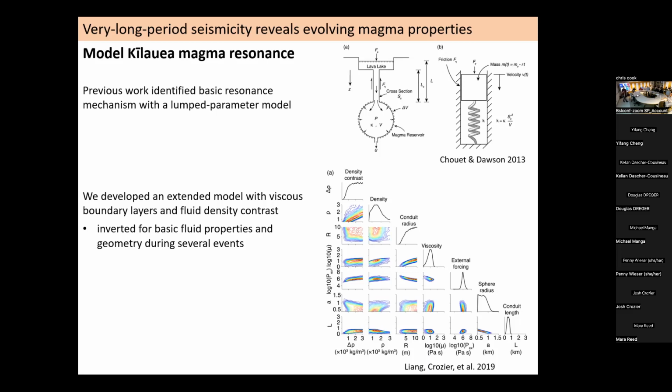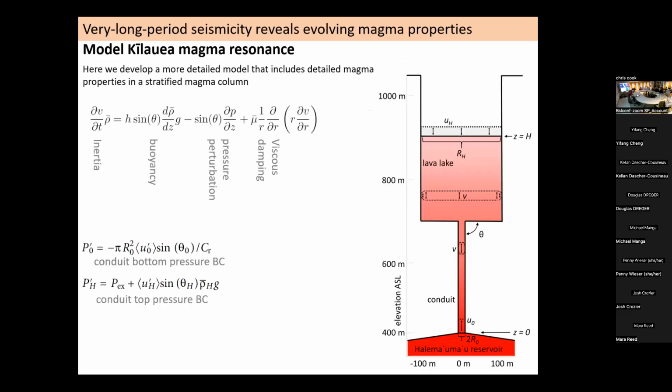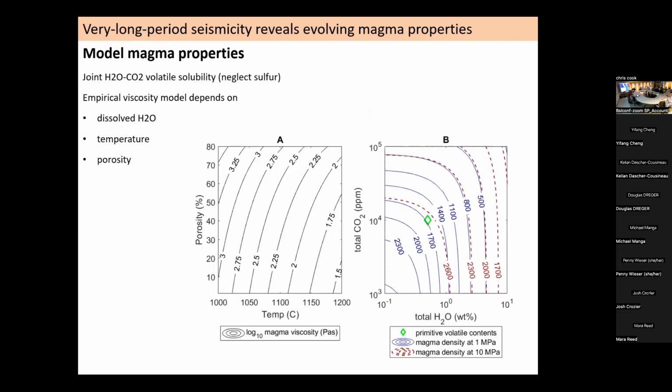But I guess from the perspective of this resonance, it mostly cares about the overall compressibility of that magma reservoir, and so based on the shape of that, how much of an elastic restoring force there is each time you pressurize the thing, which we have reasonable constraints on.